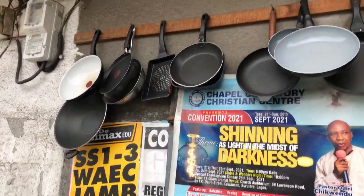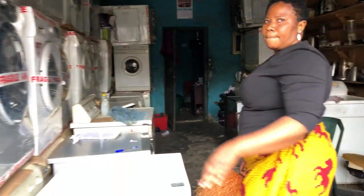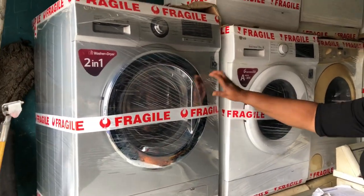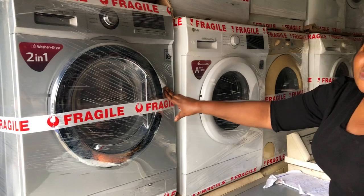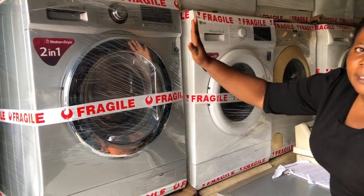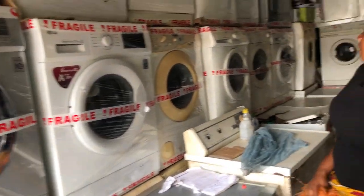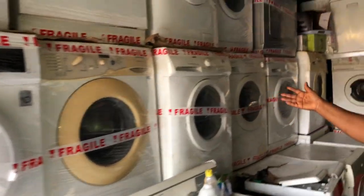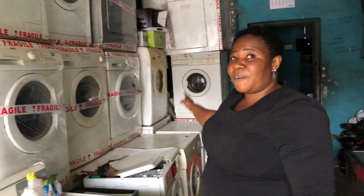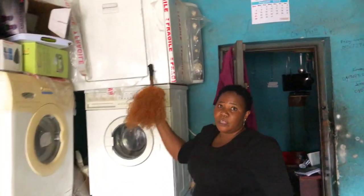Okay, she also has a washing machine. How do you sell? This is washing and drying. Is this one Tokumbo or brand new? Tokumbo. Okay, washing and drying. How much is this? 90,000 for this one. And we have this one at 75,000. Then we have the dryer.